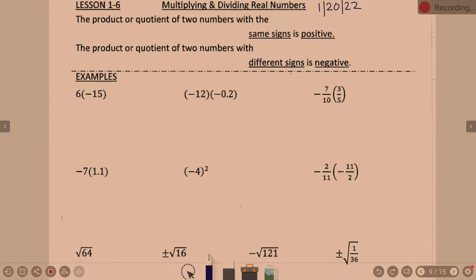The product or quotient. What do I mean by product? Product, what type of operation is that? Not add. Multiply. Okay. So the product, so when we multiply, or quotient, what's quotient? That's when we divide. So the product or quotient of two numbers with the same signs is positive.